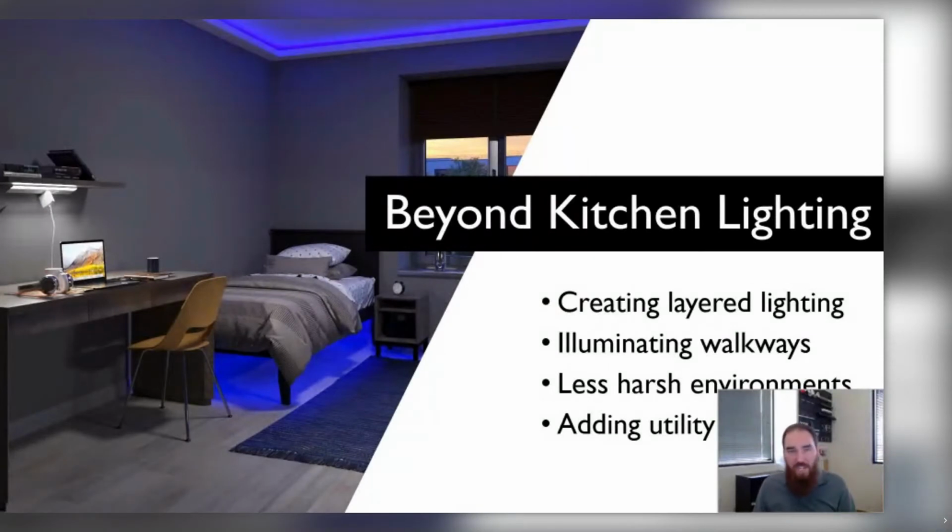And then, of course, adding utility. I talked about workspace lighting as a layer. Kitchen countertops is where you commonly see that used, but there are lots of other surfaces where you're working, whether it's offices, studies, garages, various places we'll cover throughout this presentation. So there's a lot to be gained from adding lighting in these other places. And we're going to get into that quick.